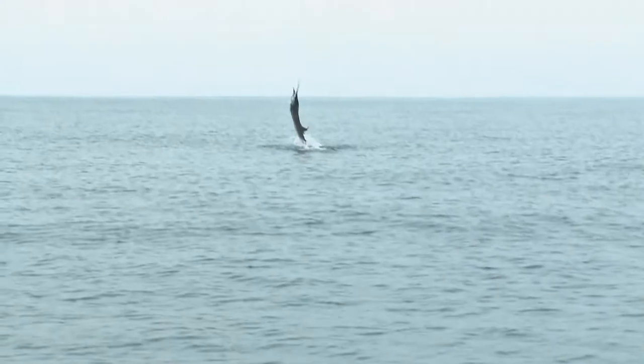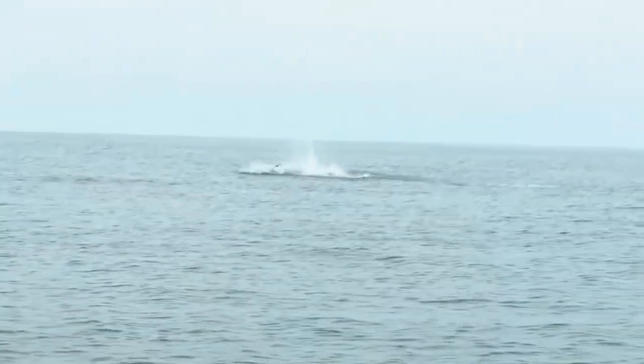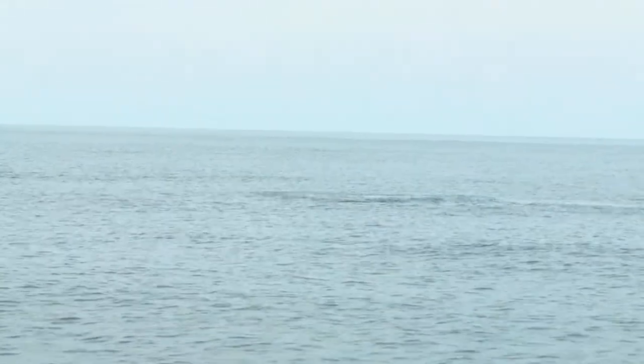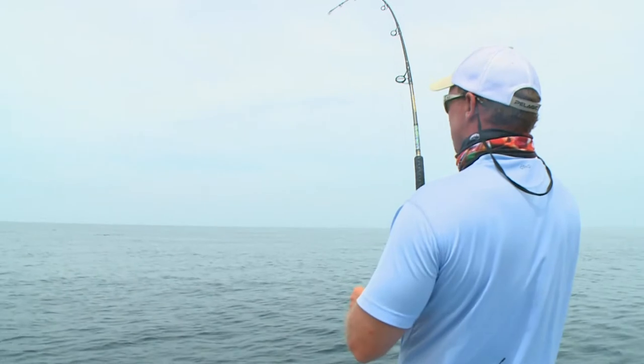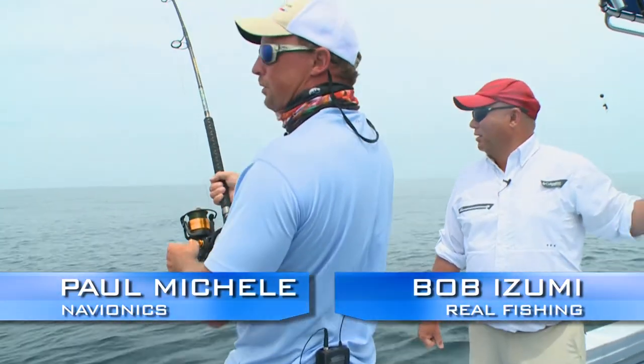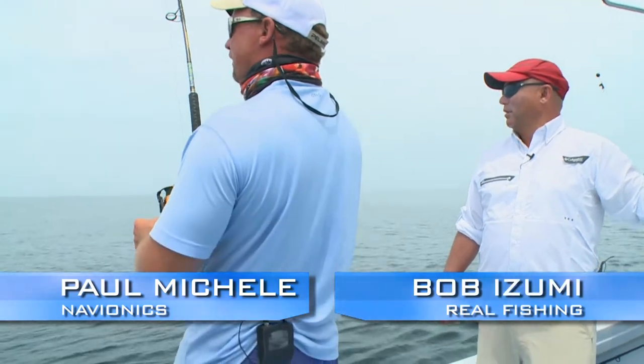Come on, jump, baby. There he is. Beautiful. There he is again. Gosh, that's awesome. Never gets old. They do have a big average sailfish down here, don't they? Yeah, compared to other parts of the world. Yeah, big Pacific sailfish down here. A lot of 100-pound fish.